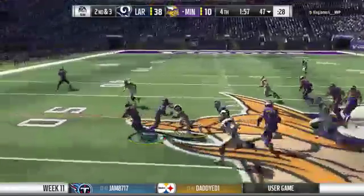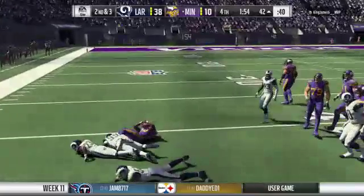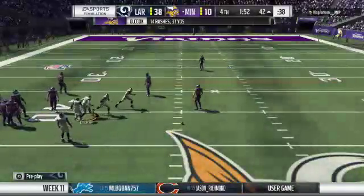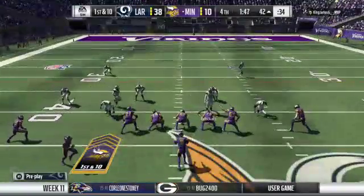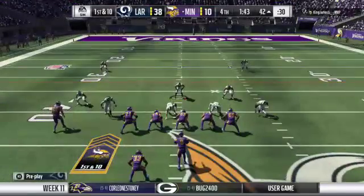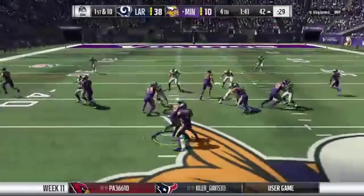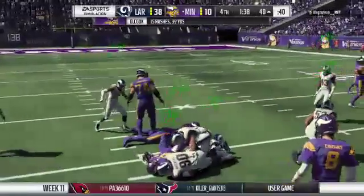They'll run it now out of the gun. And taking it across midfield and inside the 45. It's a gain of 11 yards that time, and it produces a new set of downs. They run it again with Cook. 2 yards on the carry there.